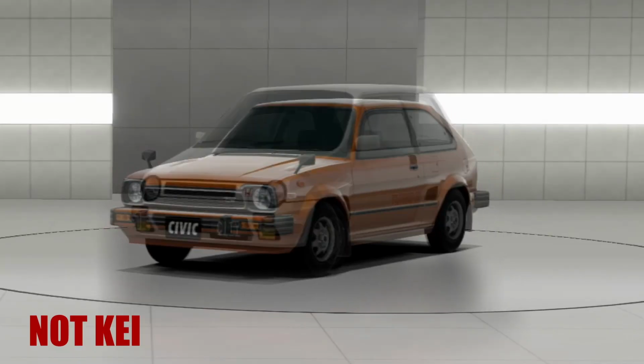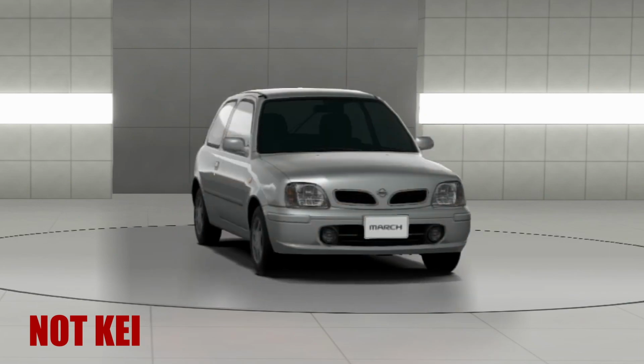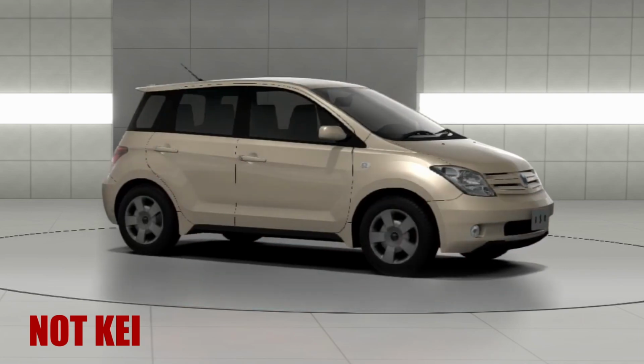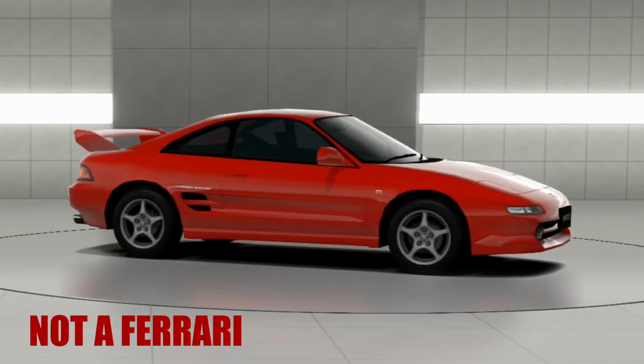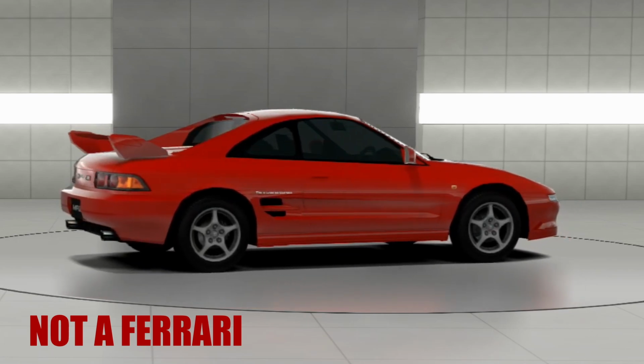Here are some examples of cars that are mistakenly called K just because they're small. Some will argue it's close enough, or it's the same thing, or I consider it K. Oh look, a Ferrari. Oh, I consider it a Ferrari. Yeah, well, you try telling that to the transport department, or a used car dealership.